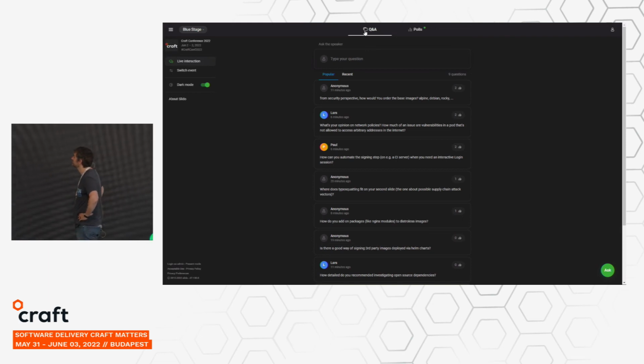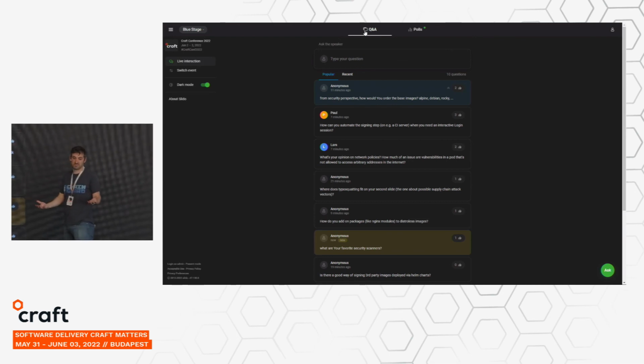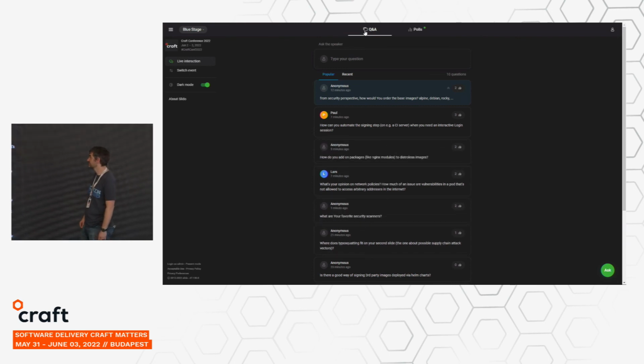From a security perspective, how would you order the base images: Alpine, Debian, or Rocky? Well, you've got Chainguard at the top. I kind of don't want to do that because I'm not objective. But what I would say is, just look at it yourself. We have a paper, actually. If you go to the Chainguard blog, there's a paper called All About That Base Image, and it goes through some of the base images and the various vulnerabilities. So I would just look at it yourself and try running a few security scanners and decide for yourself.